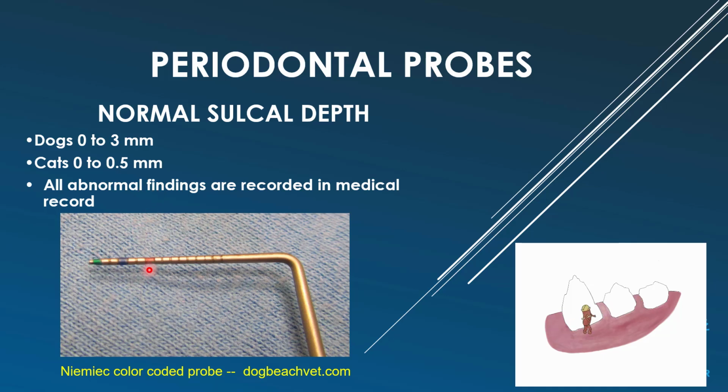So Dental Air and I created a color-coded probe. So the first millimeter is green. If you can see green, you're good, either species. If you can't see green, you're doing a cat, you got a problem. The third millimeter is blue. If you can't see that blue line in a dog, you have a periodontal pocket that needs to be treated.